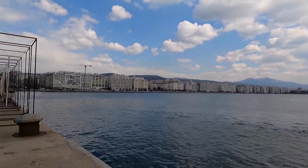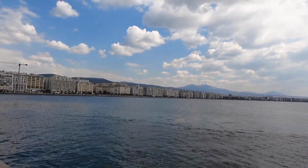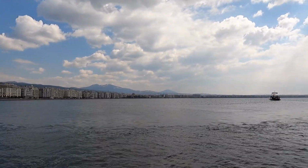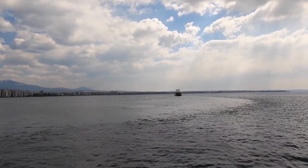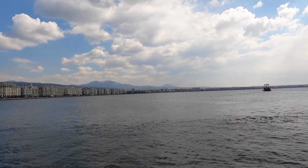Thessaloniki Pier. You see the ocean walk. That's supposed to go about 5 kilometers all the way to the White Tower, which is right over there. Okay, we made it to the White Tower.